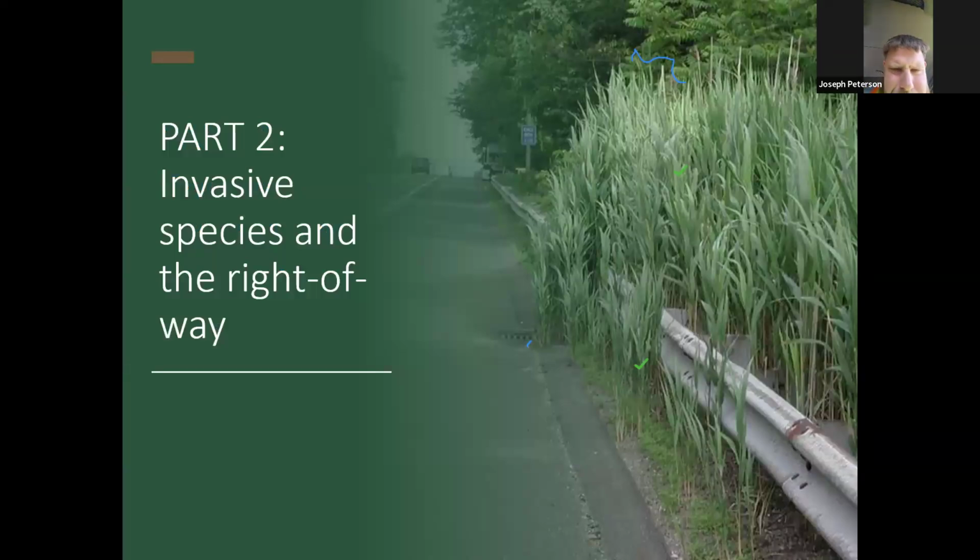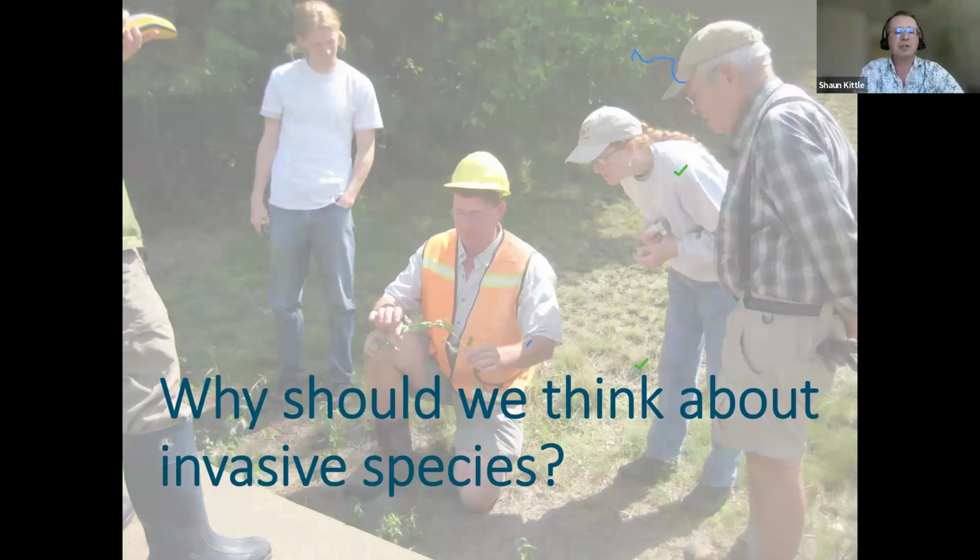So let's talk about invasive species and the right of way. All right, so why should we think about invasive species? Well, they cause harm. These are the negative effects of invasive species. They can impact road work. They can impact maintenance and construction. If we ignore them, they make the job more difficult, and they can be quite costly in the long run, both just in labor and in resources and equipment. And in some cases, they can be dangerous.